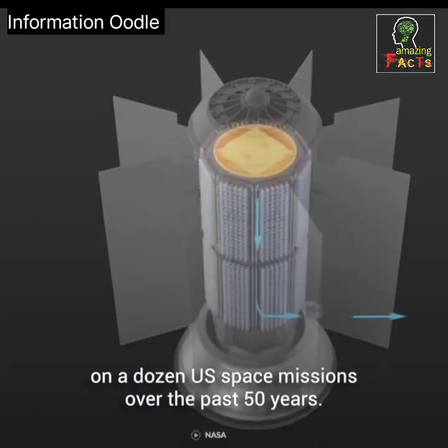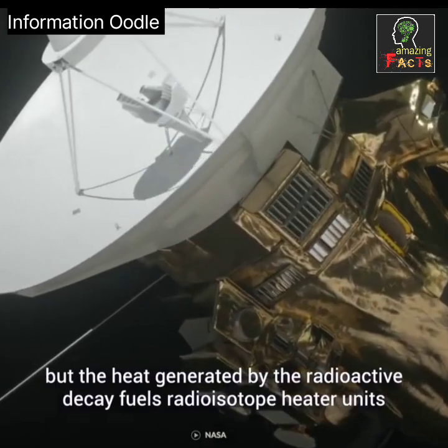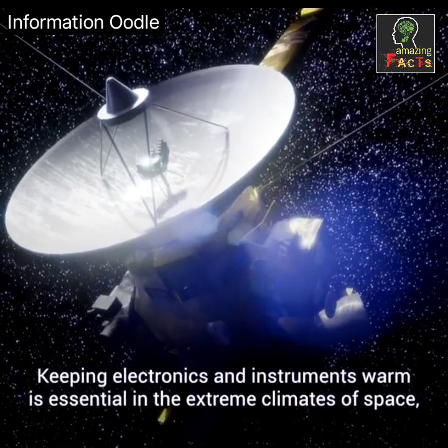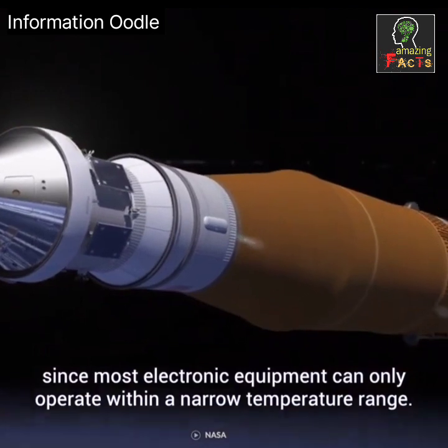the past 50 years. It not only serves to generate electricity to power the spacecraft, but the heat generated by the radioactive decay fuels radioisotope heater units which warm the instruments aboard the spacecraft. Keeping electronics and instruments warm is essential in the extreme climates of space, since most electronic equipment can only operate within a narrow temperature range.